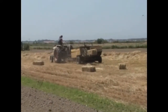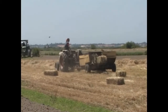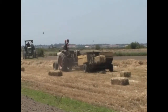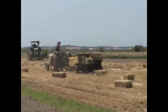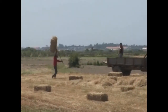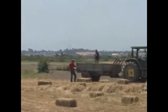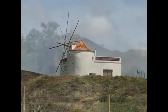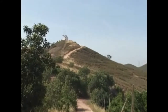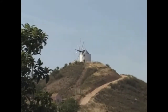What looks to be an almost antique hay baler still does its share. This farmer uses muscle power to lift a 50-pound bale. If you meet him in a pub, don't challenge him to arm wrestling. Windmills can be found in many areas. No longer in use, they are reminders of a past time.